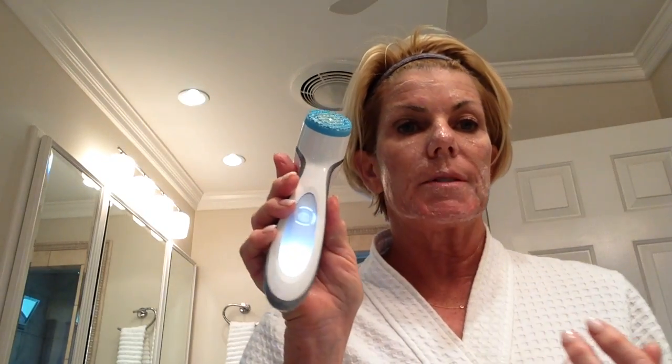Okay, so we're going to pretend like my 2 minutes is up and it's stopped, and now all I have to do is run this whole thing under the sink. It's completely waterproof, so you can use it in the shower. And because of the silver ions and the antimicrobial agents that are used in the silicone head, it is so easy to clean this. You do not have to worry that there's going to be bacteria left on the cleaning surface. It's going to be completely safe. Once it's dry, it is completely bacteria free and you can use it again.